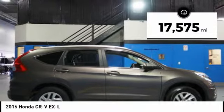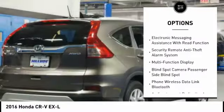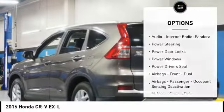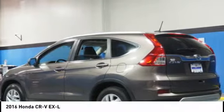Here are some of this vehicle's great options: traction control, leather trim seats, power driver's seat, stability control, power steering, cruise control, AM/FM stereo radio, power windows, audio, internet radio, Pandora, fog lights.